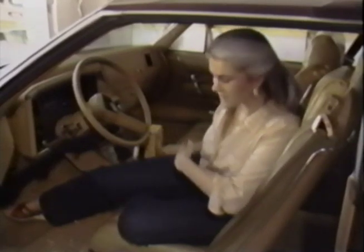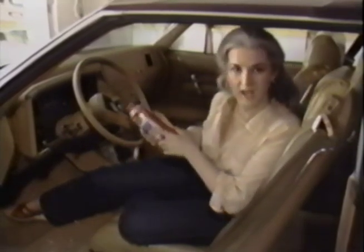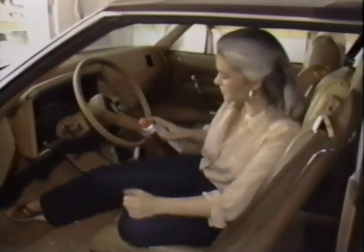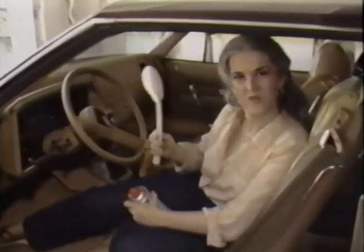Now, if you want to clean the entire carpet, don't forget that you can use commercial carpet cleaner that you use inside your house. Spray it on, let it sit a while, and if you have a tough stain, scrub it with a toilet bowl brush.